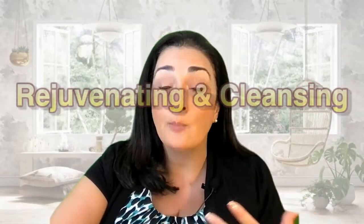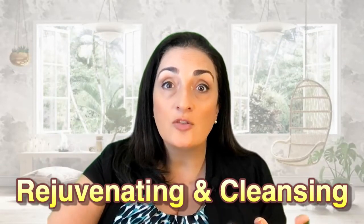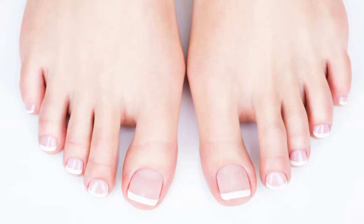One of the things it's also known for, because of its skin rejuvenating and cleansing therapeutic benefits, is cleaning deeply. If you have, for example, something in your nails that does not belong there, or you want your nails to be a little bit stronger, but something is stopping that, Melaleuca can be a great addition to making your own antifungal potion.